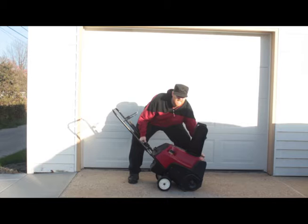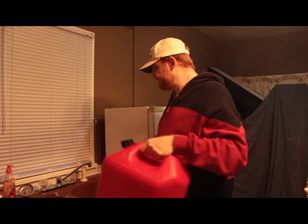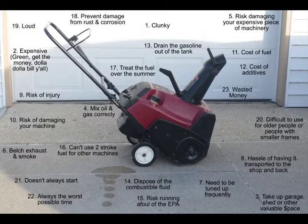In the spring, you have to drain the gasoline out of the tank, which is literally money down the drain. Well, not literally, because you have to find a place to dispose of the combustible, dangerous, and also environmentally unfriendly fluid. Otherwise, you risk running afoul of the EPA, not to mention that due to the two-stroke oil and additives, you generally can't use the fuel for other machines you may have. Or, if you don't dispose of it, you have to treat the fuel over the summer so it doesn't damage the machine via rust and corrosion.